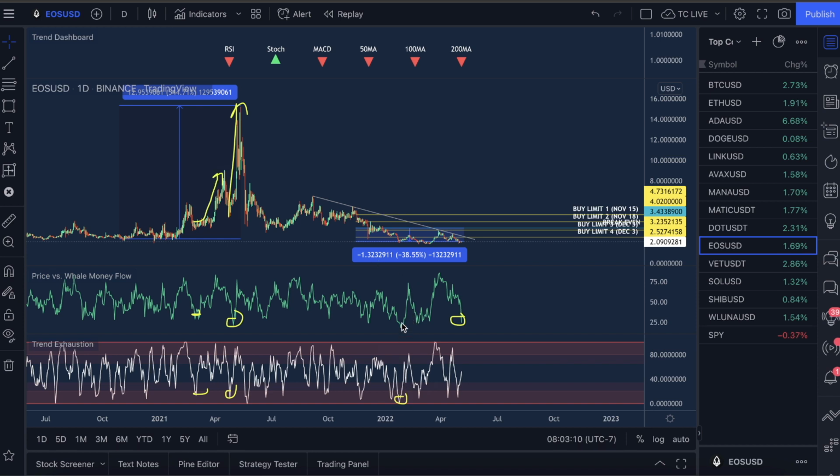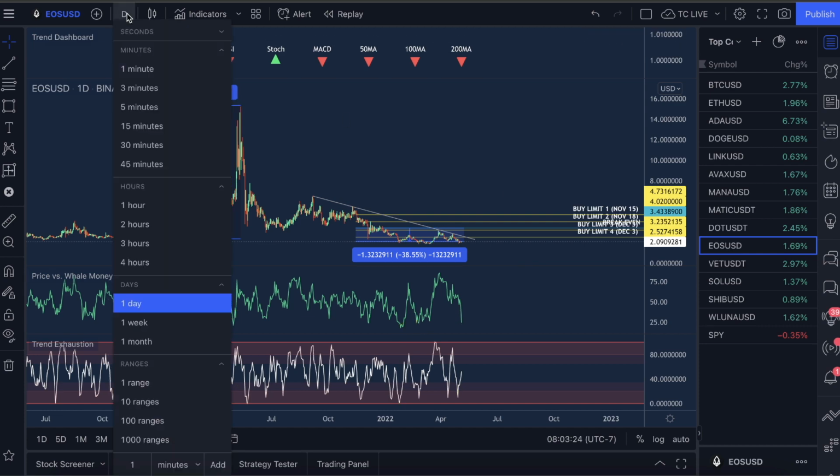Like, look, trend exhaustion low, money flow low. These are the moments you want to be getting in. Okay, trend exhaustion low, money flow low. These are the moments right here you want to be getting in. And now you guys are getting a little bit of a second chance. Yes, it hasn't moved up too far, so that's where you're getting kind of like a grace period on this.